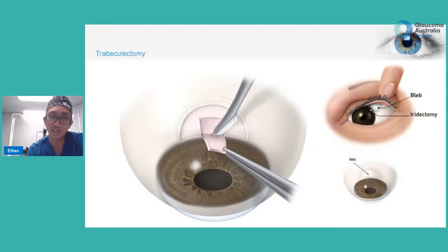So I tell all my patients that once you have this, it does change your eye, and you need to have an ongoing relationship with your glaucoma surgeon, who needs to keep a careful watch on it. And I usually give my patients a variety of instructions on what to look out for in between visits as well.